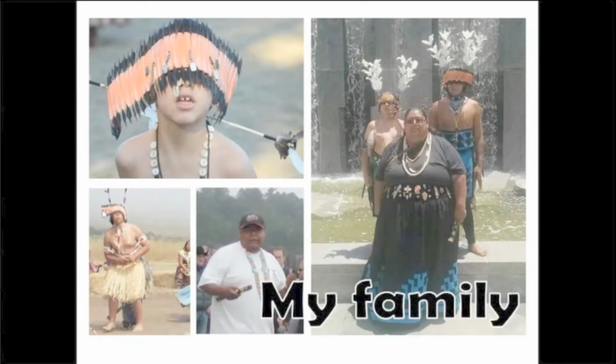This is my family. I'm married into Kashaya, so I'm married into the Coast Pomos. And these are my boys and my husband. My boys are much older now, but these were good pictures, so I grabbed them up.